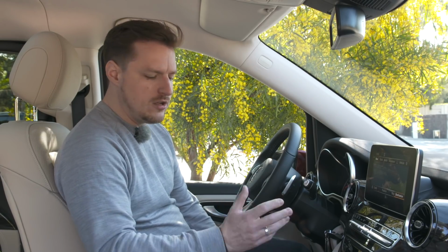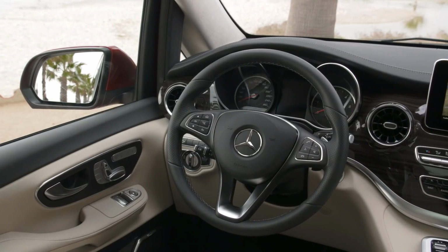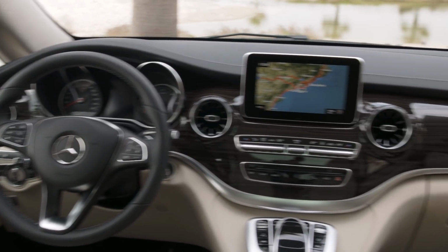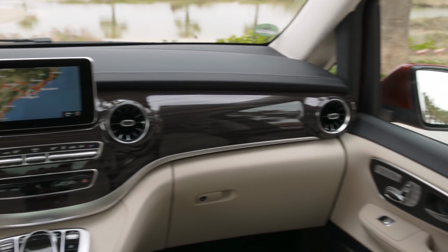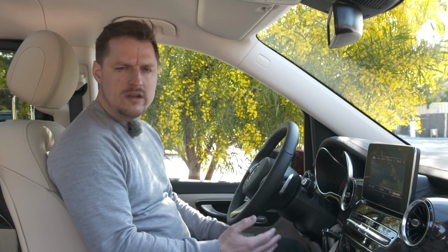All models have a revamped dashboard with a central infotainment screen controlled by a dial in the center console. The feel of the plastics doesn't quite live up to the look, which is pretty nice, but overall it feels like a classy place. This ain't no transit van. The driving position is high and unsurprisingly van-like, but the seats are really comfy for spending long hours in.